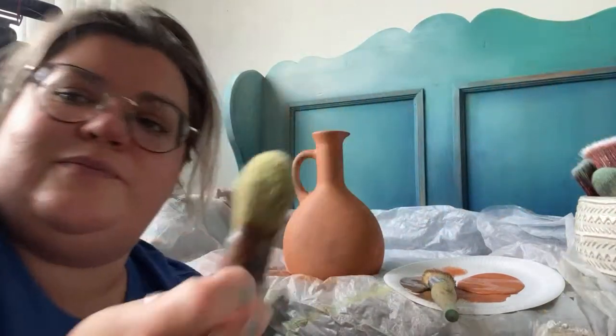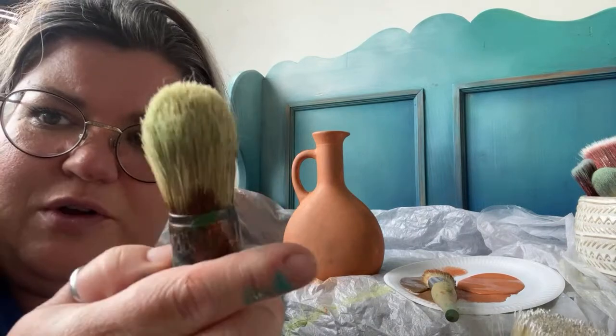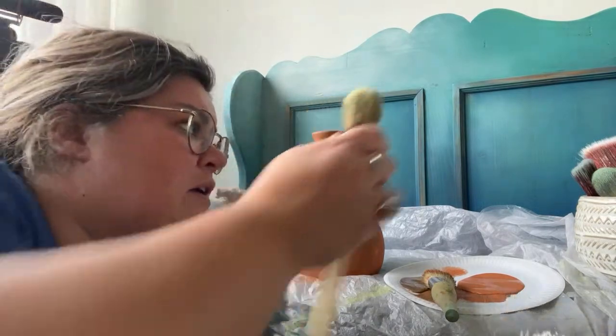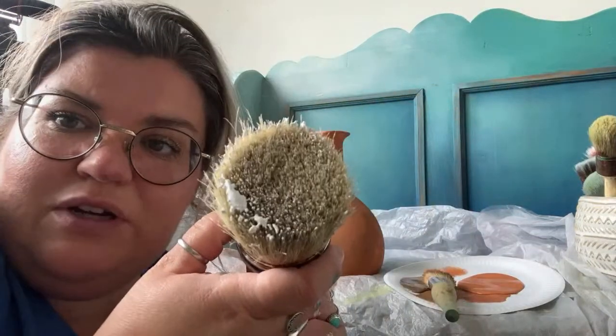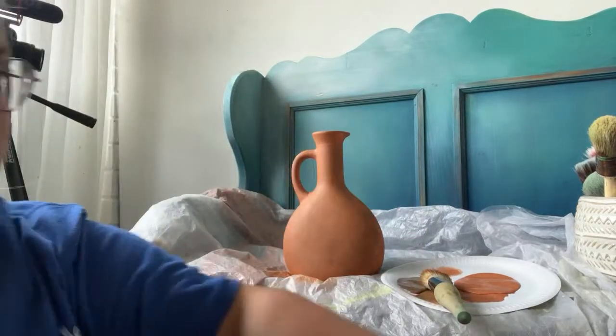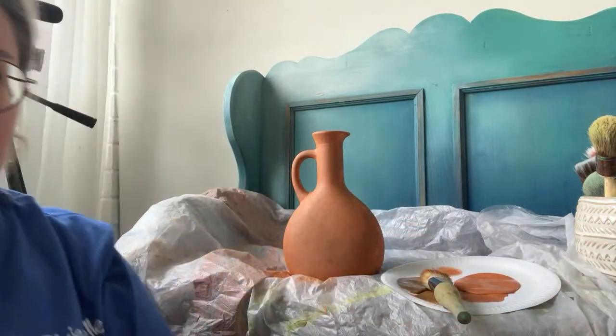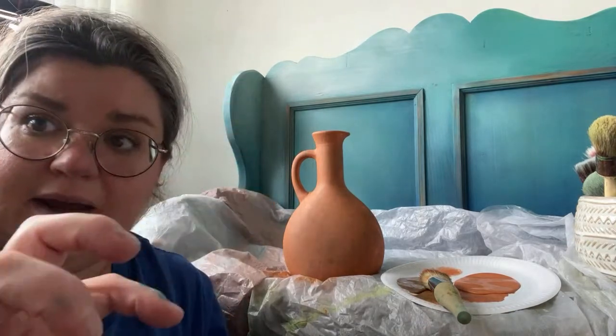Also, the other one, the French tip, is worn down because it's a very well used brush, but it's also tapered. Dry brushing is really good if you've got a flat brush, because what you just want to do with dry brushing is just catch the surface of the texture. Usually if you're dry brushing, you want to highlight something.